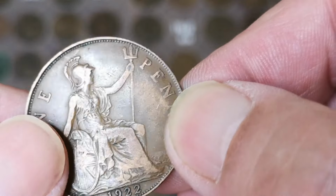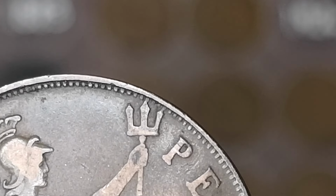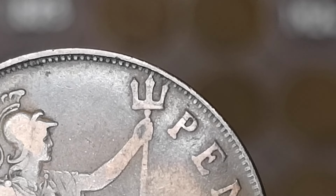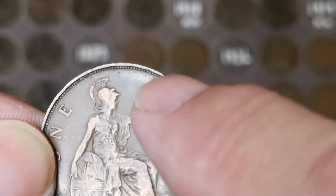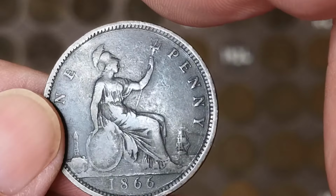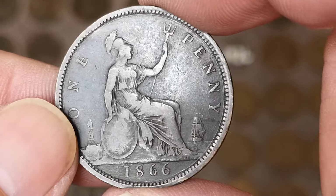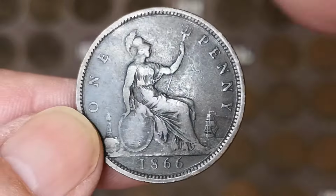Okay, what we got? 1922, look at the trident, and you can clearly see the middle prong of that trident is touching the bead around the edge, which means it's a common one. There's a very rare version where there's a clear gap between the trident, the middle prong, and the bead. I've never found one. Oh, look at that. 1866. Look at that. Right, I need to check my Whitman albums for that one. That could be an upgrade for me.